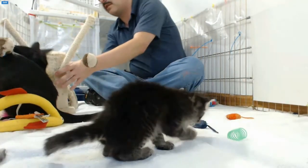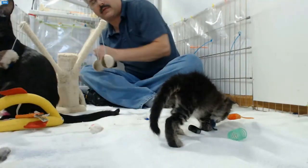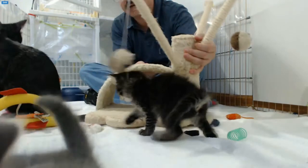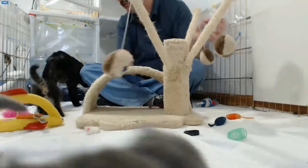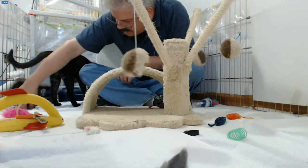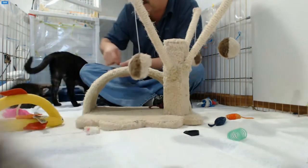Well, the kittens are in full-on play mode, so I'll go ahead and leave you to them. Try to pick up some of this loose food. Hal's eating again.